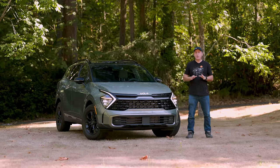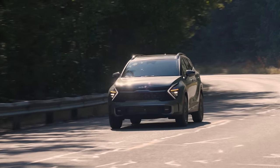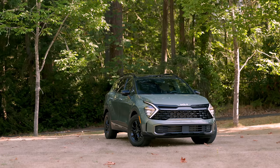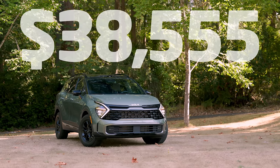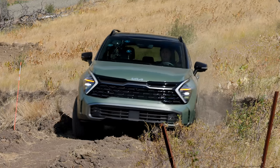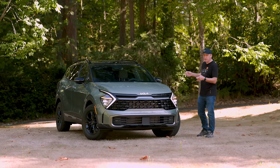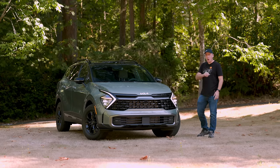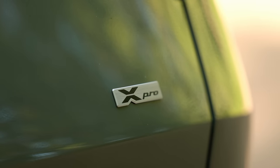This is the 2023 Kia Sportage XPro Prestige all-wheel drive. Priced as it sits here, with floor mats being the only option, at $38,555 US, including destination. As the most off-road capable Sportage you can get from the factory, it comes with aggressive off-road looks, mild all-terrain tires, and the XPro badge on the back.